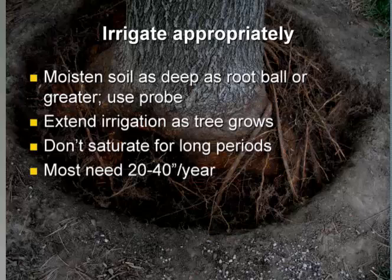And most of the trees we grow need on the order of 20 to 40 inches of water a year. Now that's based on where they come from. Most of the trees we grow, just where they grow naturally, need about 20 to 40 inches a year. Some species you could get by with less than they actually get naturally. Some species, because of us growing them in hot, dry situations with a lot of wind, might need more than they would get naturally.